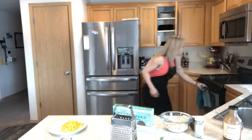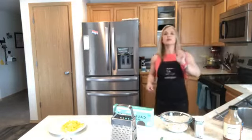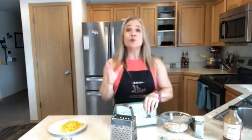There we go, there's the timer. Let's check on it real quick. Yeah, I think it needs about 2 more minutes. I probably could have put the shelf a little closer to the heat source. That's okay. We're just going to let it get 2 more minutes, and we're going to pull it out and call it good. If you like it bubbly and brown, definitely raise the shelf there. So super easy, you guys.